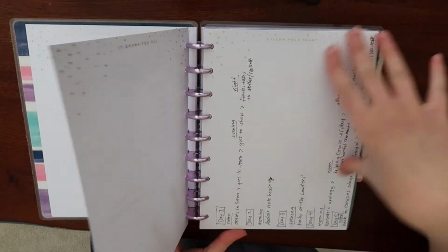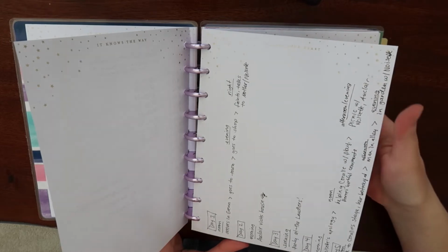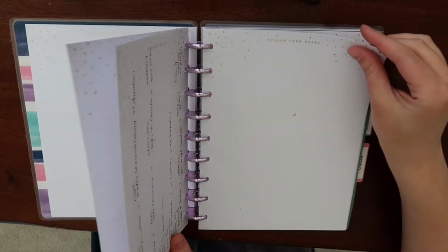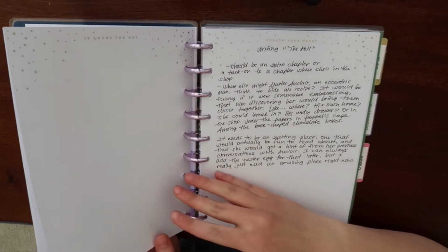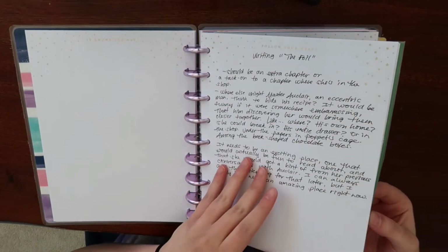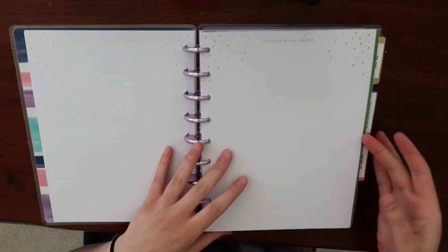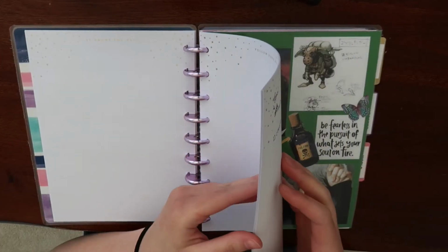And then this is where I was keeping track of my timeline. So the book takes place over a period of about 11 days, so I was keeping track of that. There's something gross on this page. I don't know what it is. And then I just have some notes, some brainstorming for a problem I was trying to work through in the story. So that's all I have in here for this.